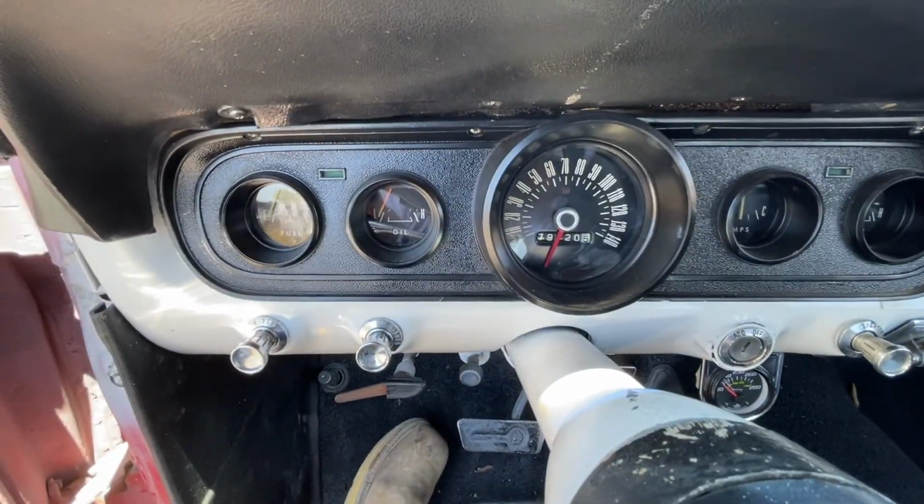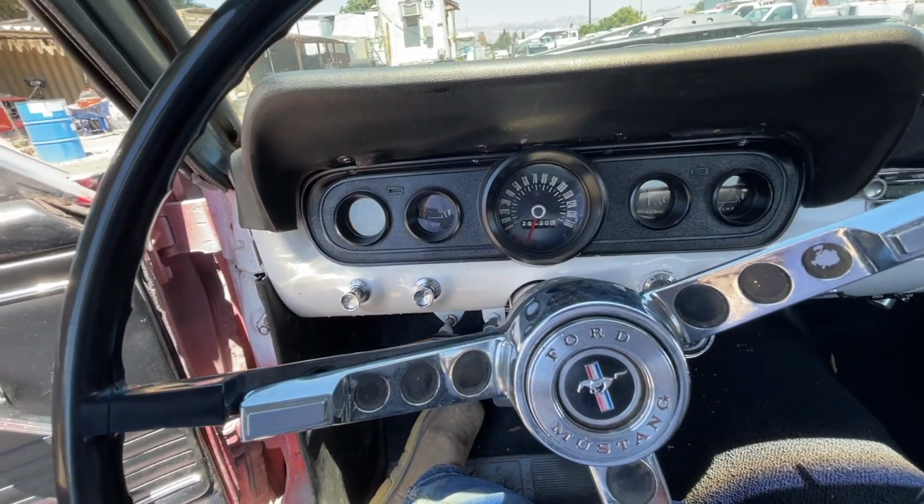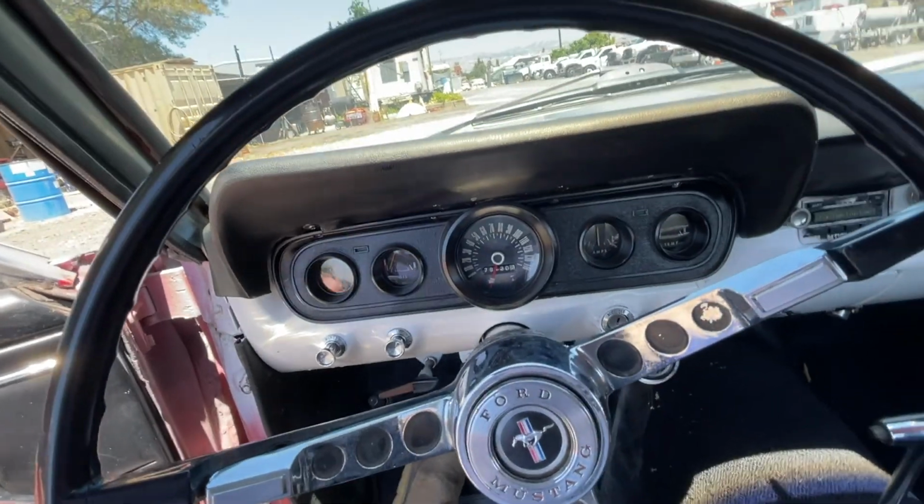The speedometer also reads like 20 less. So if you're going 20, in reality it's like 40. If you're going 40, it's like 60, and so forth.